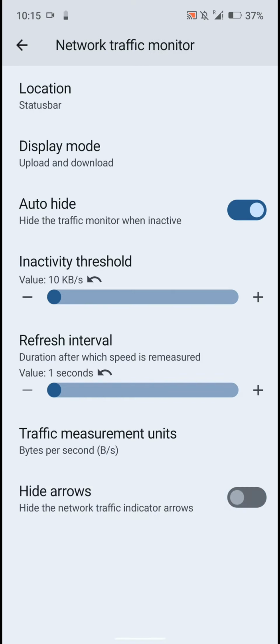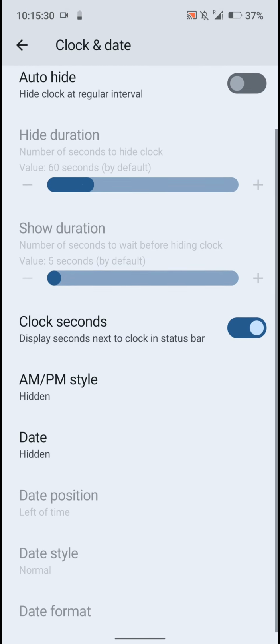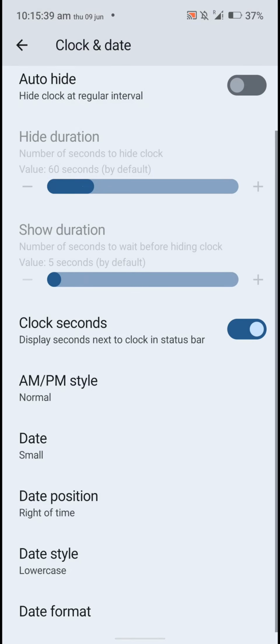You can change the measurement units. You can hide the arrows. And here you can auto hide the clock if you want. You can show the seconds. You can also enable the AM/PM mode. You can show the date if you want, and change where it's shown, its case and its format as well, as you can see.